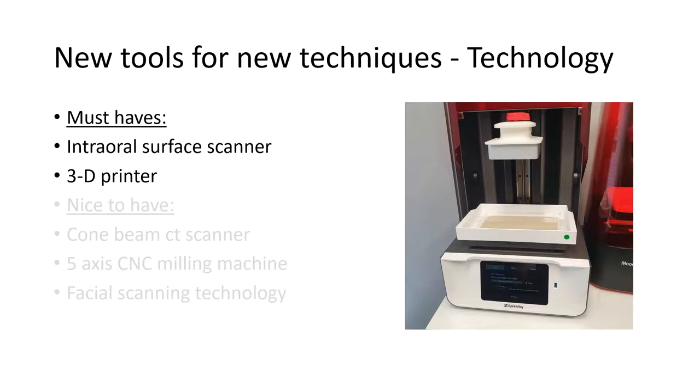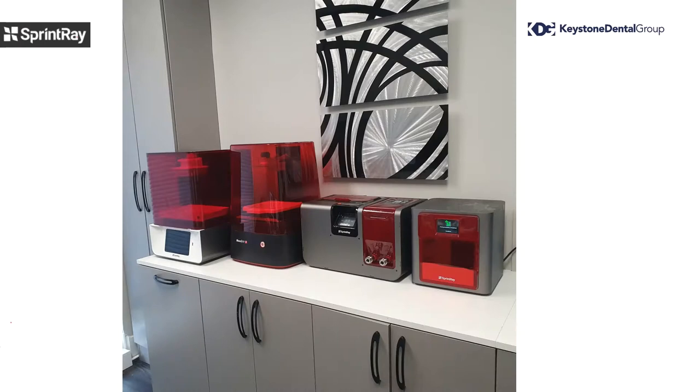But the next thing that is a must-have today is a 3D printer. And today there are many 3D printers to choose from. This is what I have in my office. I have a SprintRay system, and this is already maybe the third or fourth generation of printers that we have. I started with Envisiontec and went to Stratasys Objet and went to Formlabs. And for the past 6 to 9 months, we're getting excellent results and are very happy with our SprintRay system.